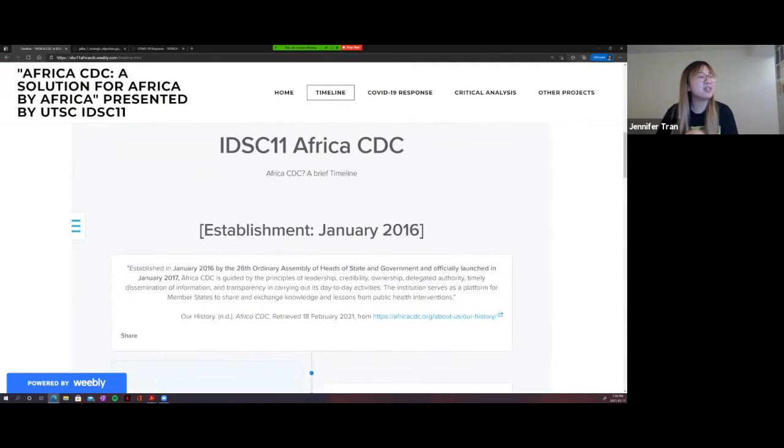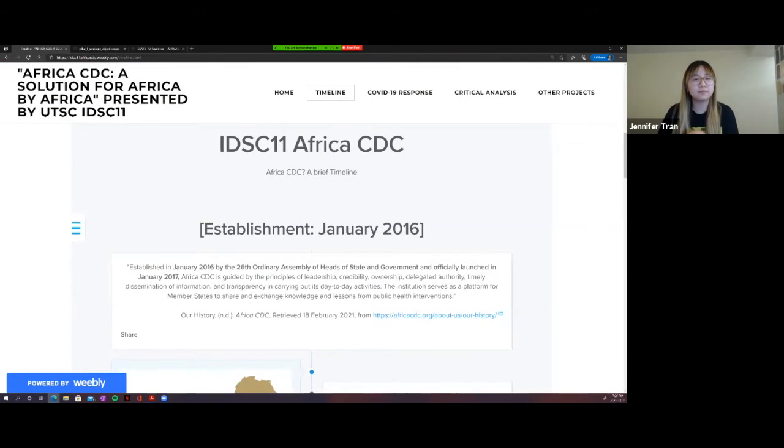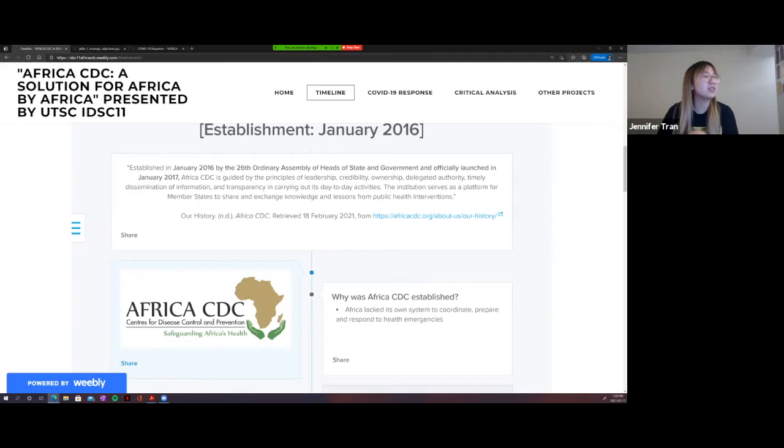So with Africa CDC, the idea for the Africa's own Center for Disease Control and Prevention was devised in 2013. However, it was formalized after the worst Ebola outbreak in history. So within that, it was established in January 2016 by the 26th Ordinary Assembly of Head of States and Governments and officially launched in January 2017.